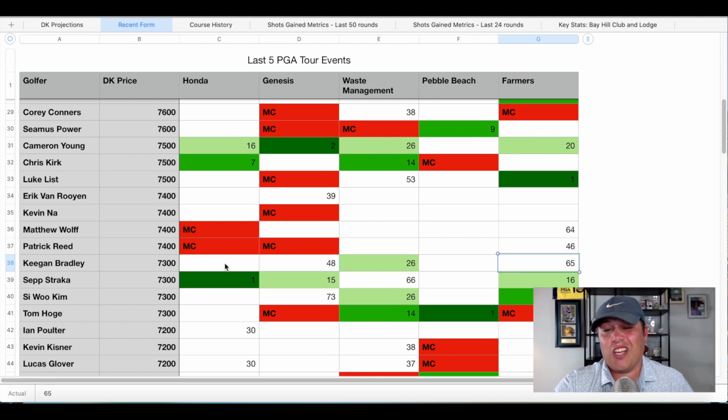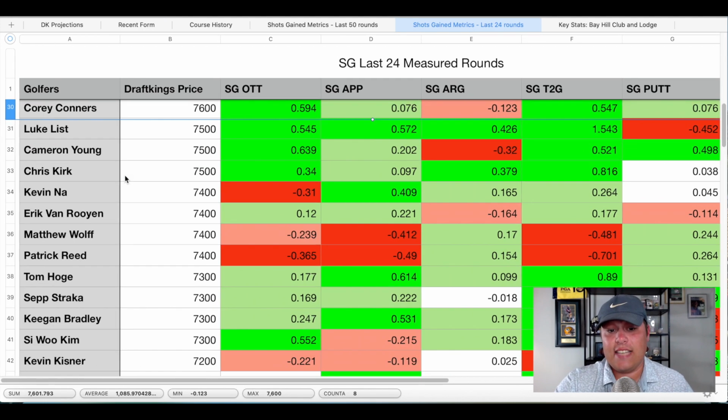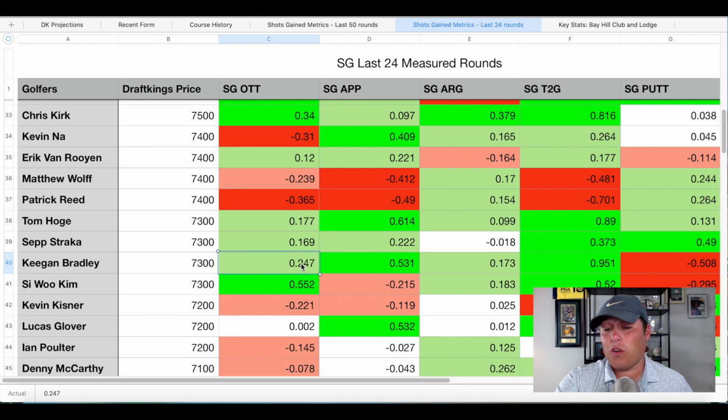And if you take a look at the shots gained metrics, kind of do a little bit of a deep dive into how he's been playing, it's sustainable. Gaining off the tee, gaining over half a stroke per round on approach. That's what Keegan Bradley does. He's extremely precise in both categories. Gaining around the green, he's also very solid at getting up and down. And right on brand, losing a ton of strokes with the putter.